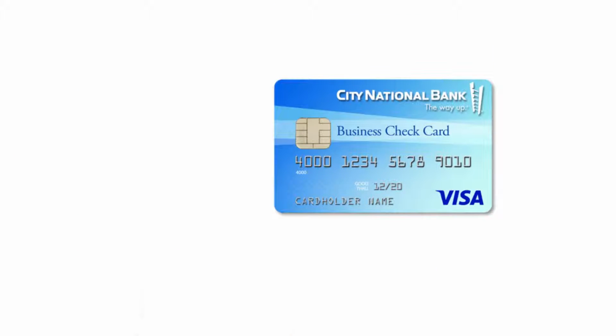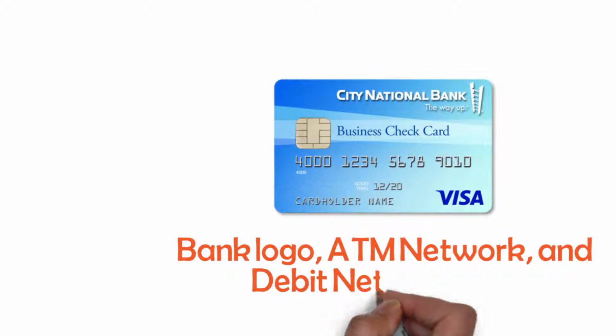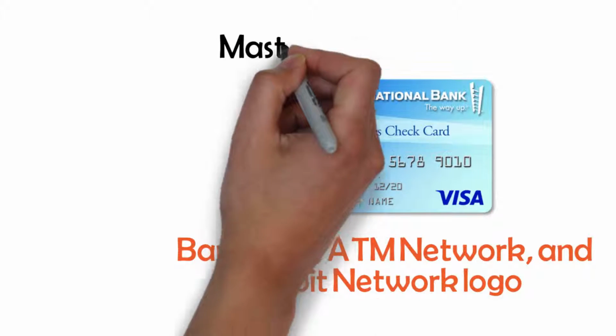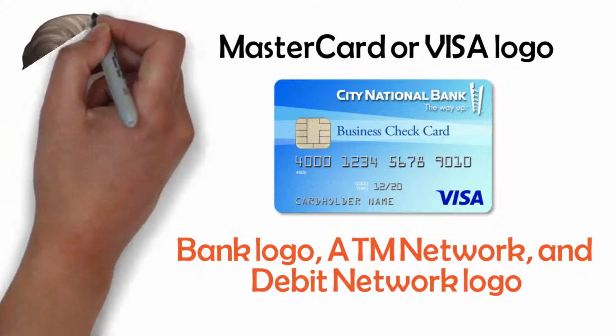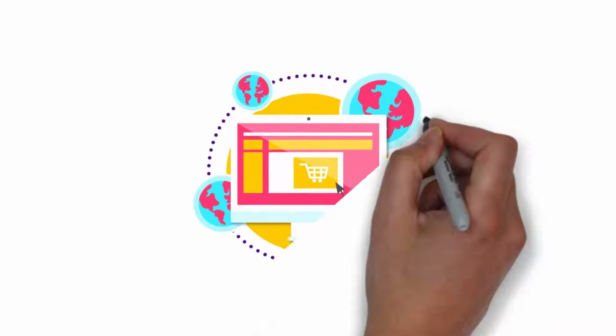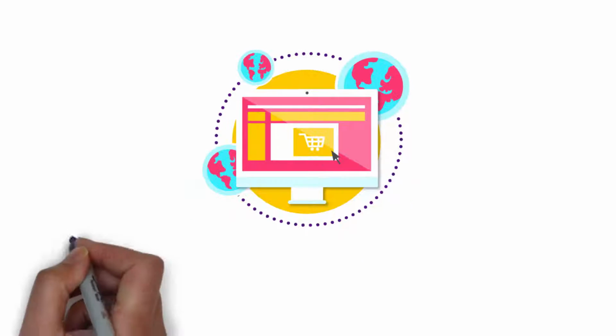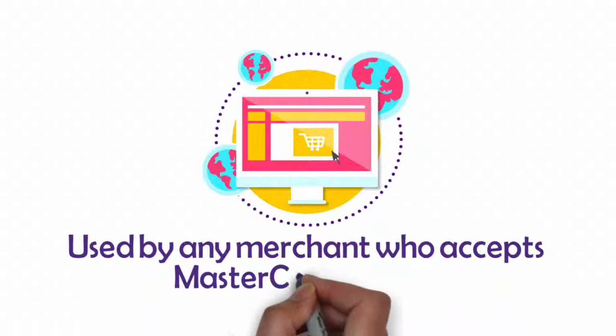2. Check cards are issued to the customers of a financial institution and also to having a bank logo, ATM network, and debit network logo will also have a MasterCard or Visa logo on the front. It can be issued in addition to or instead of an ATM card. A check card allows the customer to do all of the functions previously listed for an ATM card and also allows the card to be used by any merchant who accepts MasterCard or Visa.